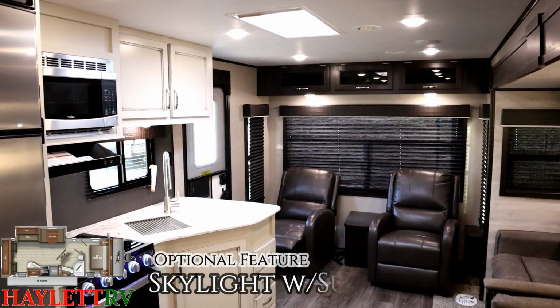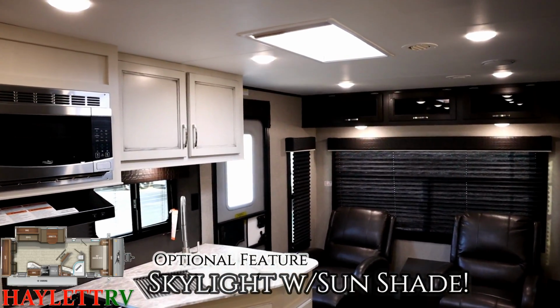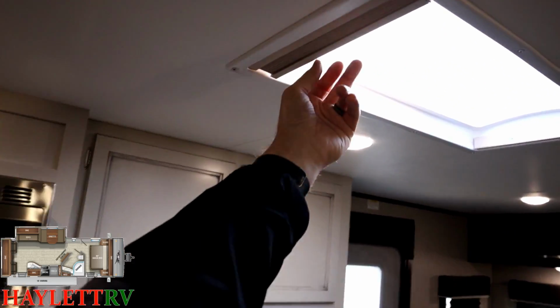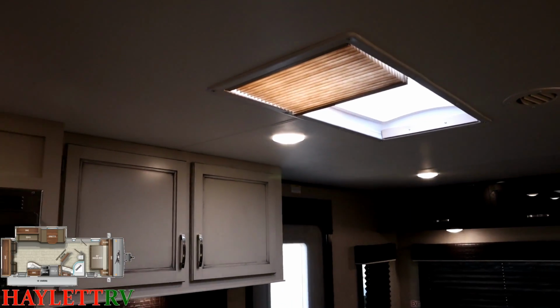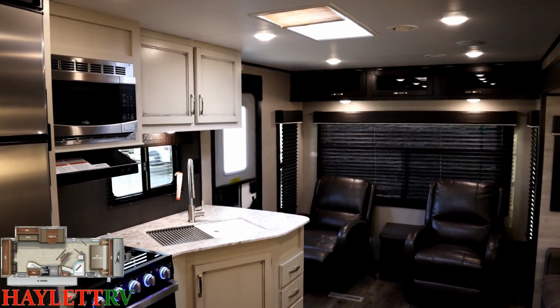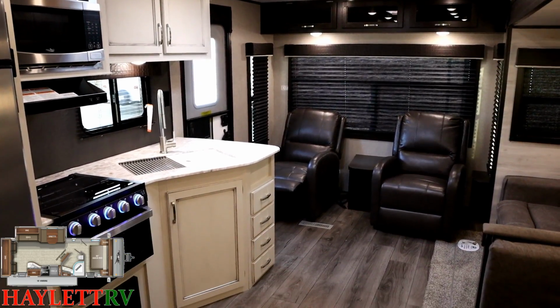The Skylight up here is another optional piece of equipment, really kind of first introduced into this segment from Jflight and later adopted by a lot of brands. What is nice though is it does have its own little kind of shade, so that if you don't want to feel like an ant under the magnifying glass, and I know we have a lot of our customers in our southwestern segments that watch us here at Haylett RV. They're like, yeah, I'd have that shade drawn all the time. Totally understand it. That's why I want you to know that it's there.